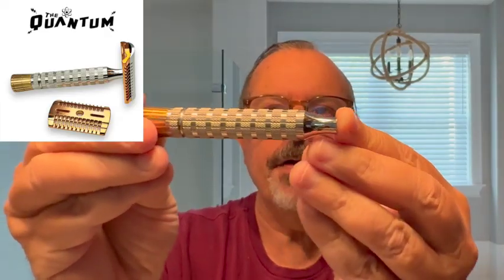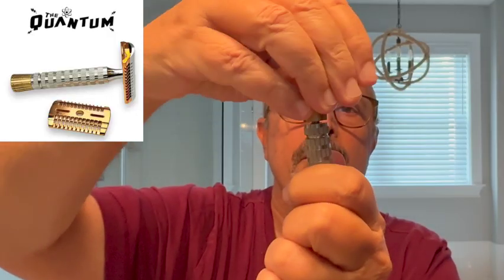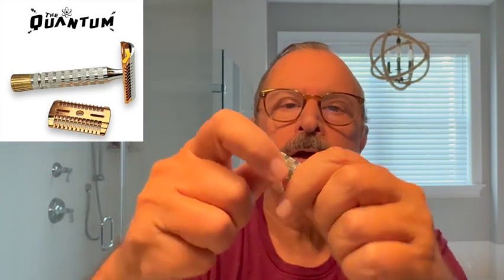Let's take this apart. Start with the handle. Fantastic weight to this. And of course, this flare tip you can take off, and you can have a shorter handle if you like. Or you can purchase a bunch of different colored flare tips and change up the look of this handle.